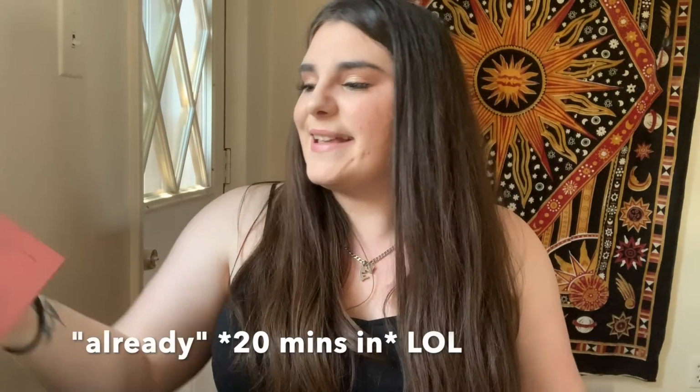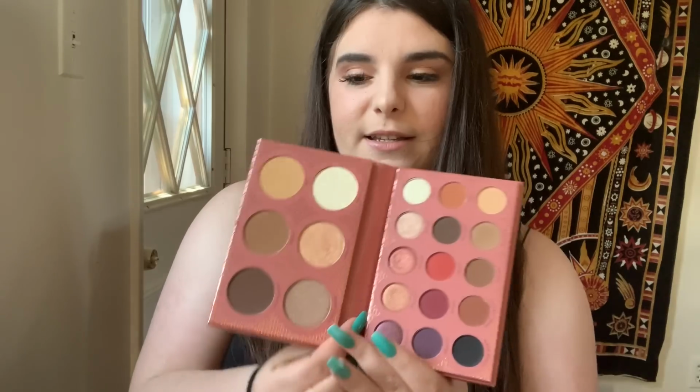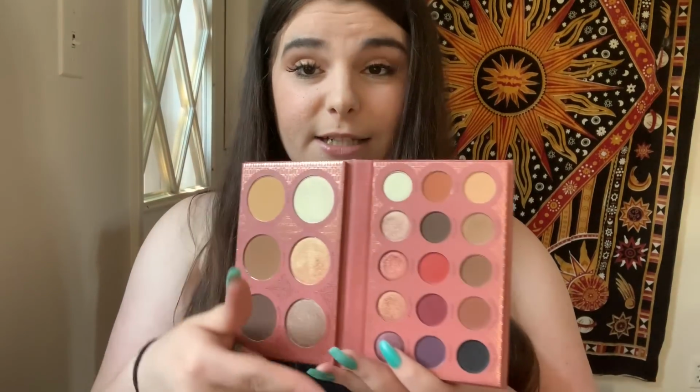And the last thing, oh my gosh, we're at the last thing already. The last thing is from BH Cosmetics, and it is the It's My Ray Ray collab here. So this is, what is this? A 21 color eye and face palette, and I hate the way that this opens up. I cannot stand it. It's so annoying to work with, having to put it on the table or whatever, but let me try to show you it. So this is the face side here. It has highlighters, contour, bronzers, I'm not really sure. And then it has an eyeshadow palette here.